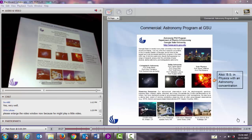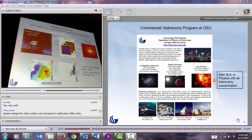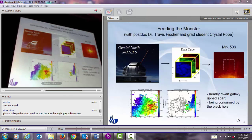All right, so what do I do? Well, we're looking at the monster, the supermassive black hole in the center of just about every galaxy. We're not looking at the ones that are not very active. In fact, only a few percent of galaxies these days have active black holes. So we're looking at these active black holes, and we're using various tools to do that. One tool is the Gemini North Telescope on top of Mauna Kea in Hawaii. Unfortunately, we don't usually get to go there to do our observations. We do it remotely, darn it.